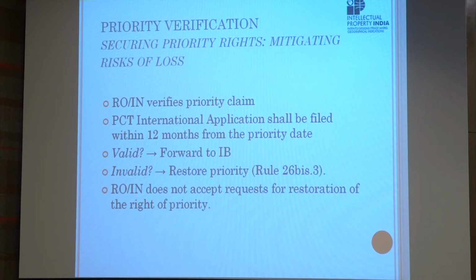But again, a piece of advice: if you are entering the national phase, you need to keep in mind that only those countries which allow this restoration will acknowledge your delay in priority in their national phase. Suppose ROIN is not allowing restoration, so while entering the national phase, we will not allow your delayed priority entry. So please file your application within 12 months, not a single day after 12 months, when you are processing through ROIN.